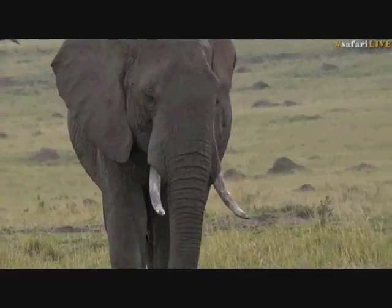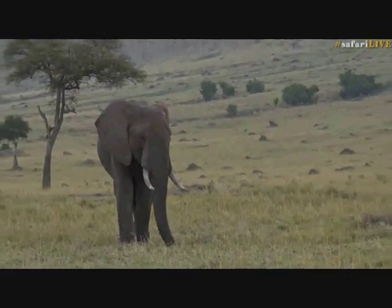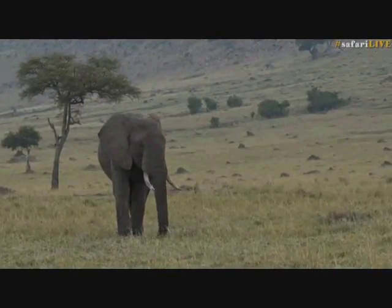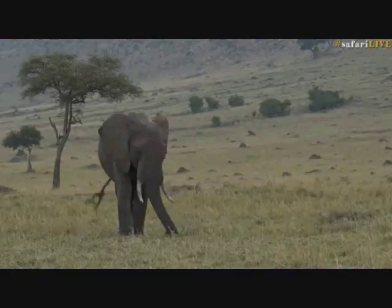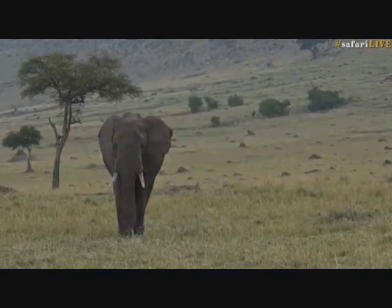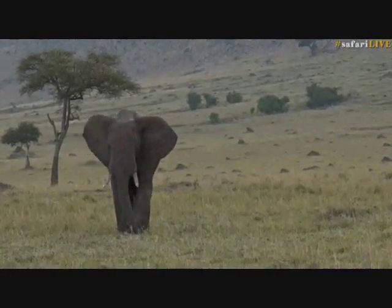Something that large that spends a lot of its time cooling down, enjoying the rain, playing in the mud. It's the perfect kind of weather for them. And at the moment, he does not look like he has a care in the world.